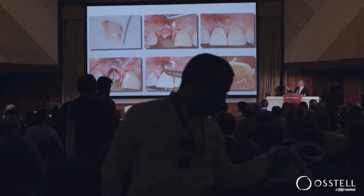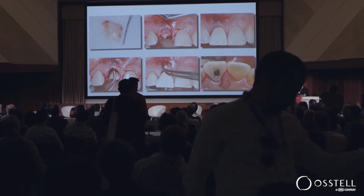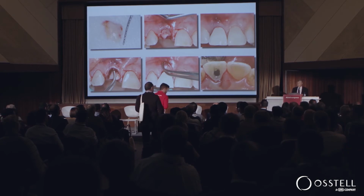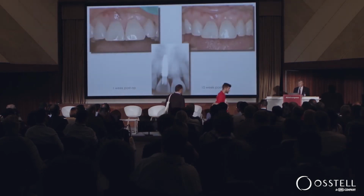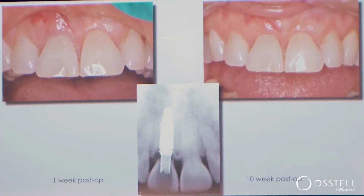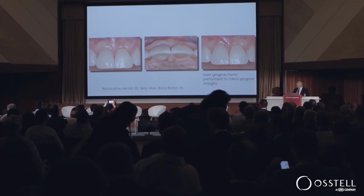And in fact, I didn't point it out, but she had some recession on this central incisor. Now we've overcorrected that a little bit. So at 1 week post-op, it looks something like this. And at 10 weeks post-op, we've actually still maintained that overcorrection of the pre-existing recession. The radiographs look completely normal.